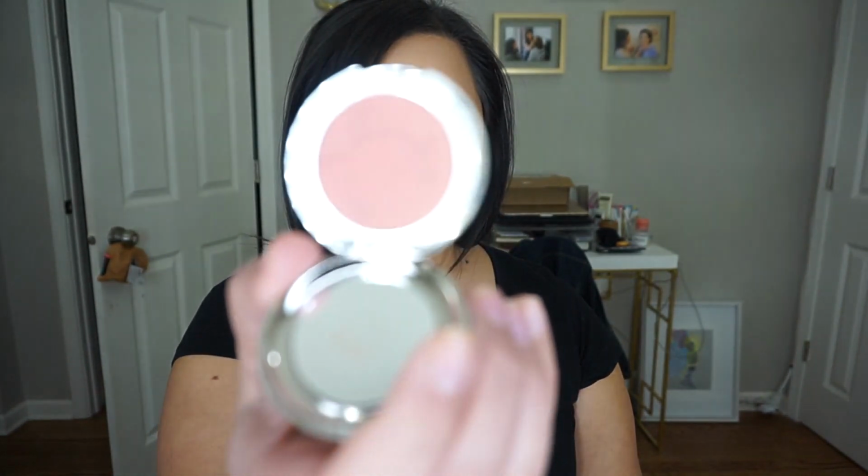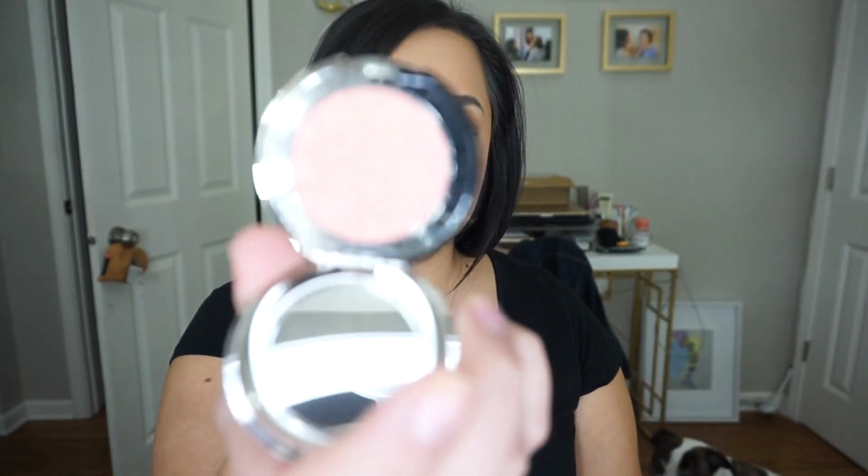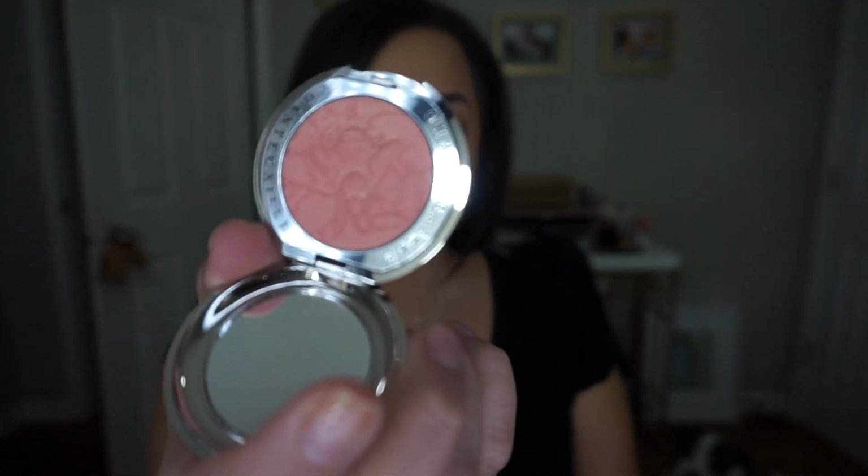Let me show you guys the turtle. I don't know if I've used the turtle yet. Yes, I did. This is more of like your soft neutral rose. They're different, I promise. The Bumblebee I've used also. This is your really pretty pinky peach shade. And the last shade, the Elephant.